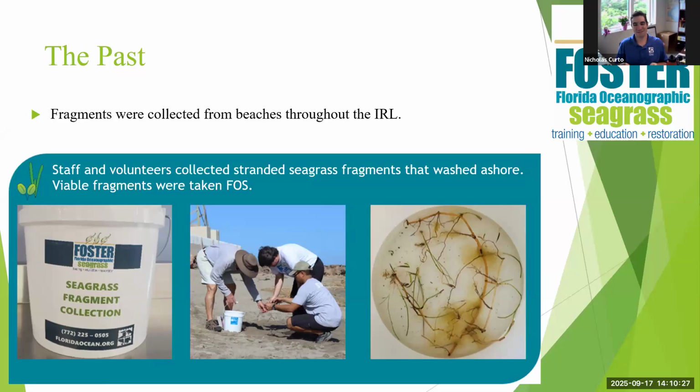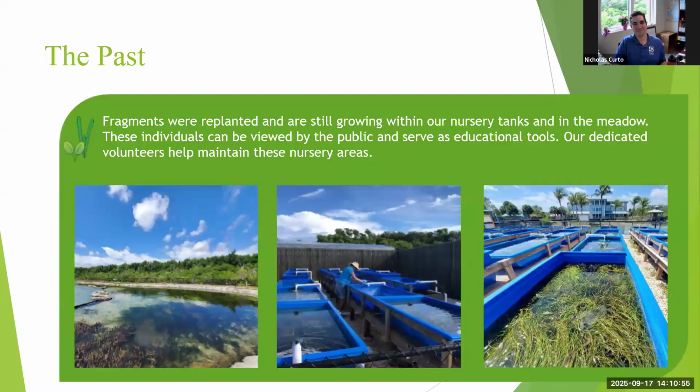How it works is, over the course of several years, staff and volunteers from Florida Oceanographic walk along the shoreline and look for seagrass fragments. Seagrass fragments look like the one picture that you see here to the right. It's a shoot and root structure that is still fully intact. You cannot have one versus the other, otherwise those fragments are not viable. Once these fragments are collected by the staff and volunteers, they are placed in wet buckets and then brought to us at Florida Oceanographic. These fragments were replanted and are still growing within our nursery tanks in our meadow.